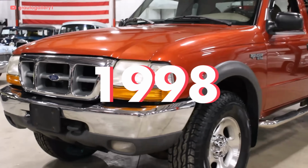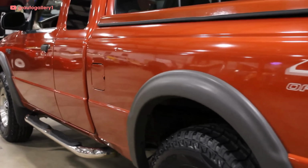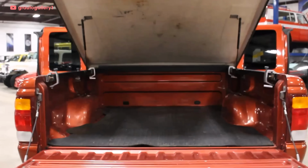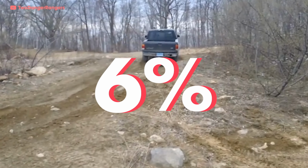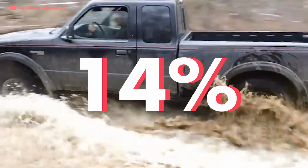In 1998, the third-gen Ranger made its debut. This new Ranger had evolved to have a wider wheelbase, a bigger cab, and longer bed. Engineers replaced the twin I-beam front suspension that had been standard since the beginning with wishbone suspension and added rack and pinion steering. Yeehaw! The base model four-cylinder was upgraded, bumping the power up 6%. The V6 got an upgraded intake manifold and increased torque by 14%.